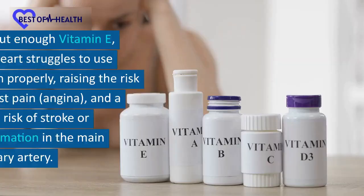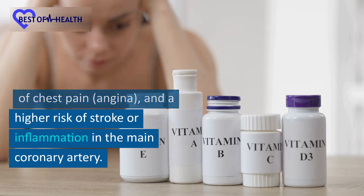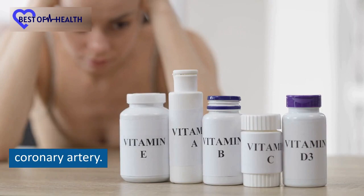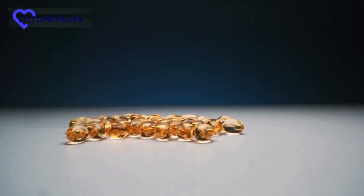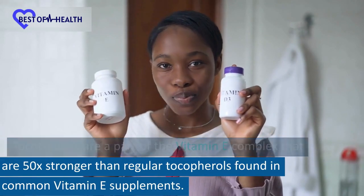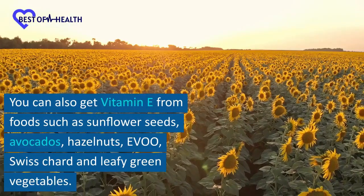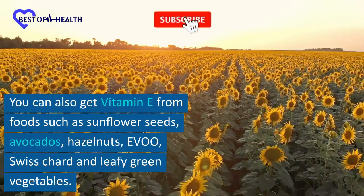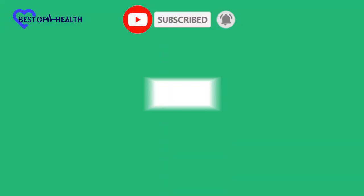Without enough vitamin E, your heart struggles to use oxygen properly, raising the risk of chest pain and a higher risk of stroke or inflammation in the main coronary artery. If you wish, you can take up to 300 milligrams of vitamin E daily. Tocotrienols are a part of the vitamin E complex that are 50x stronger than regular tocopherols found in common vitamin E supplements. You can also get vitamin E from foods such as sunflower seeds, avocados, hazelnuts, EVOO, Swiss chard, and leafy green vegetables.